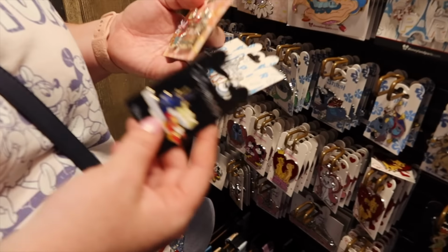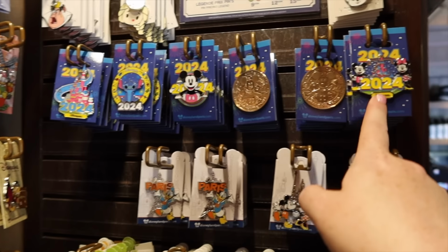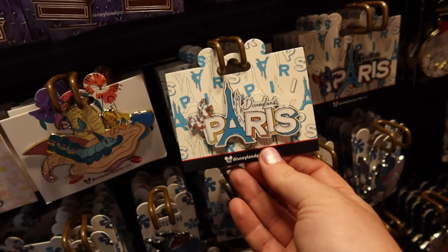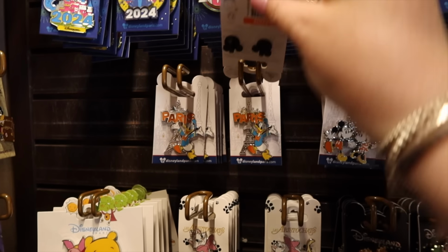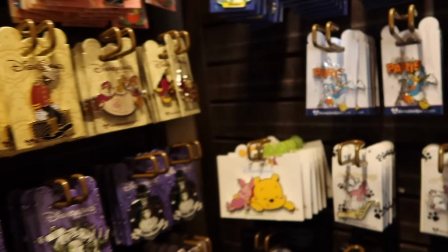So many pins. The pin selection is actually quite good in this little corner. We've got a really nice 2024 one up there. This was the range we bought from Hong Kong, but it says Hong Kong Disney on it. And they have this lovely It's a Small World range. Look at that, so nice. This big Disneyland Paris one is lovely, but it's just a little big. That's nice, because that actually says Disneyland Paris on it. It's basically a smaller version of this, really, isn't it? Yeah, but that's got Donald on it. That's really nice, the collection.